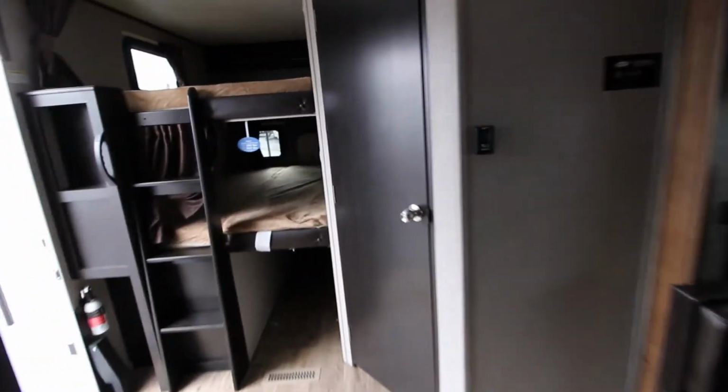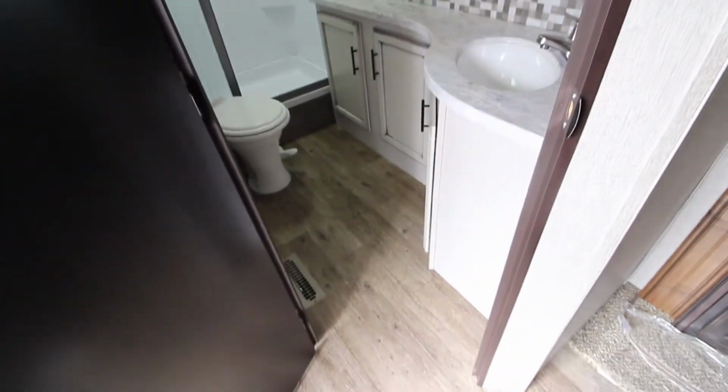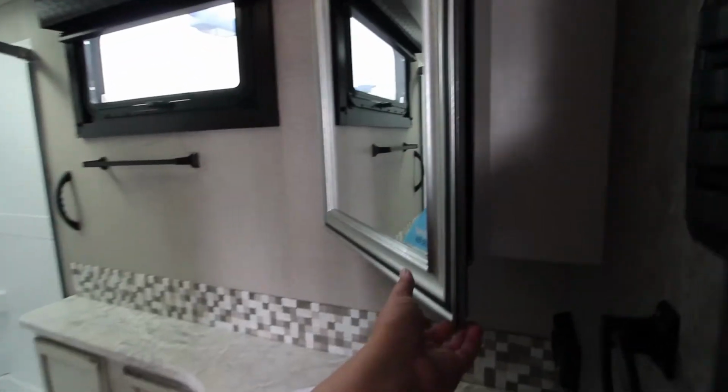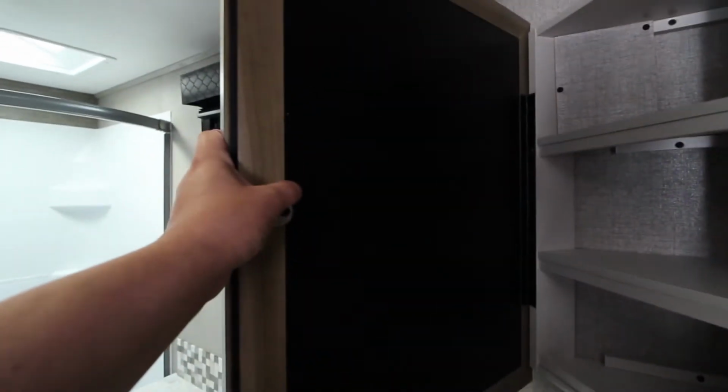Let's take a look into the bathroom itself. And again, you're going to find more quality. This is a huge bathroom, especially for a 26, something you really want in a bunkhouse. And it actually gives you storage space throughout the bathroom as well, including a super useful medicine cabinet that's very, very deep. And notice that the actual glass on this is actually framed in properly.